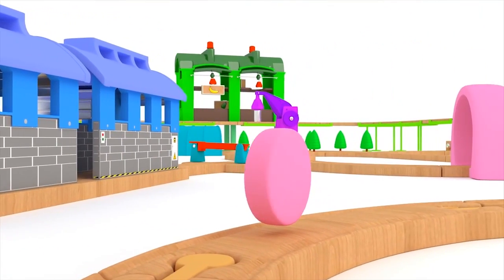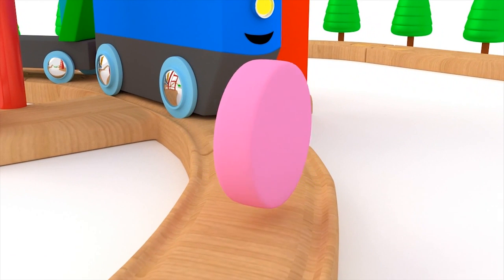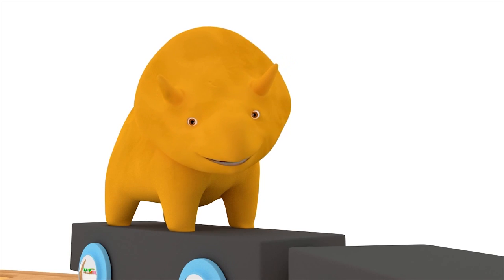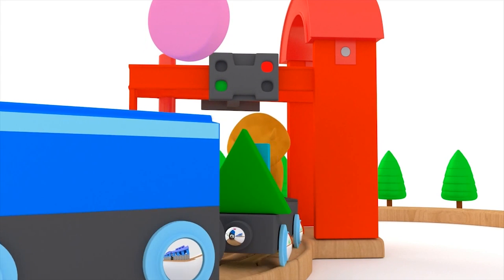Dino, look! There is another shape on the way. Can you name it to us? You are right! It's a circle! Let's move on.